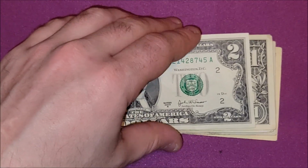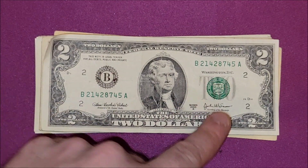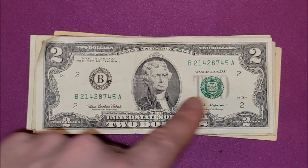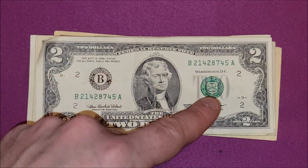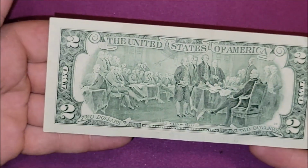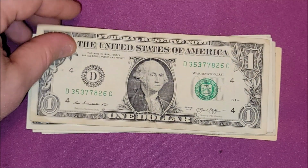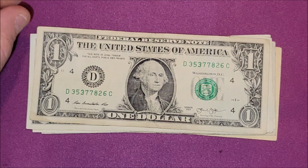2003A, so basically a 20-year-old note. Nothing going on with the serial number. A little bit of shift over to the right, though. You can tell by this seal. They usually coincide with the serial numbers when shifted. And nothing on the back. Keep on keeping on.